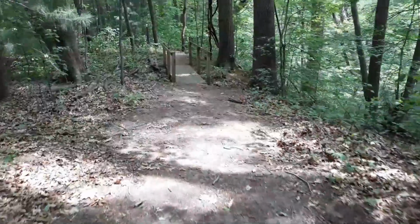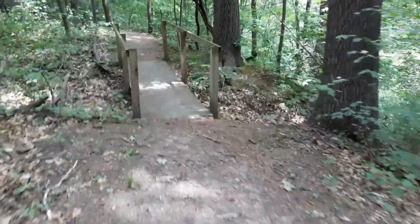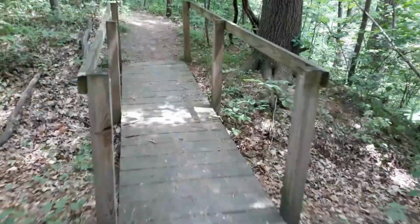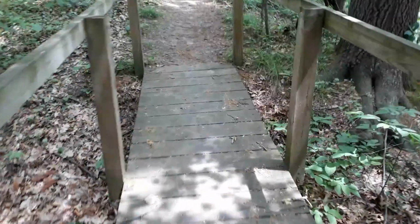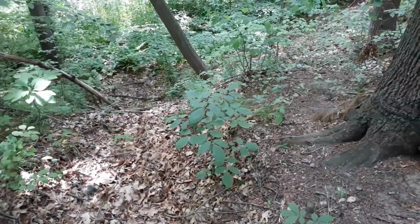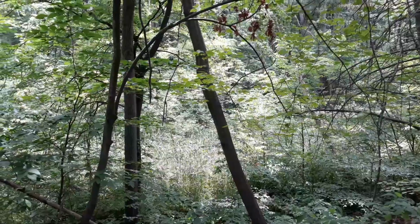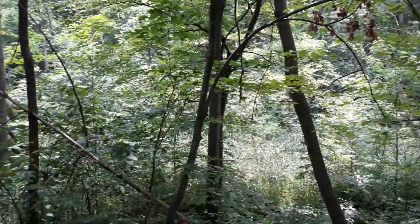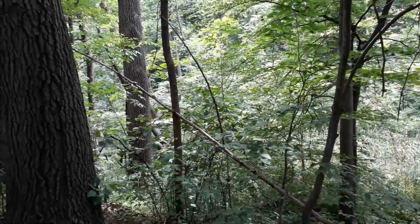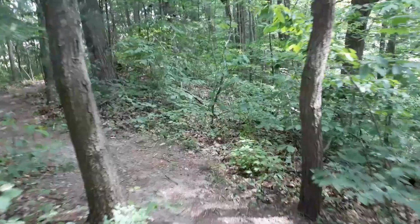Another spot where we have some drainage into the little larger creek. We're getting close. It's been very dry here lately, so I'm sure the wetlands were really wet last year and the year before when we were having tremendous amounts of rain. Lake Michigan was at record highs.